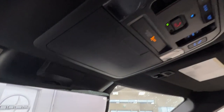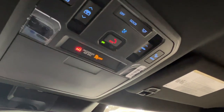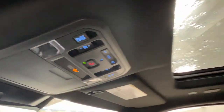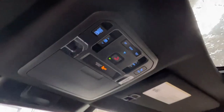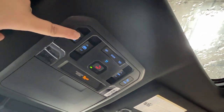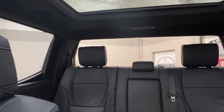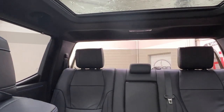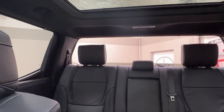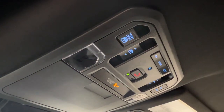Above that, we have your sunglasses compartment, SOS button, ambient lighting controls, overhead lighting controls, controls for your moonroof. And then on the left is the control for your power retractable rear windshield. Pushes in and pulls out like any other power window control would. But if we take a look back, you'll be able to see how it functions. Push it in, and you'll see the windshield go down. Pull it towards you, and it rolls back up. Great little built-in feature just for some extra airflow in the cab.